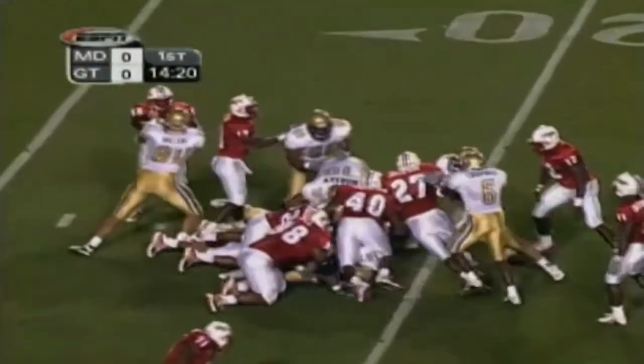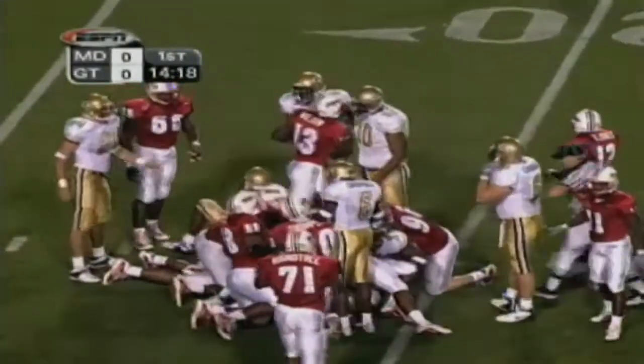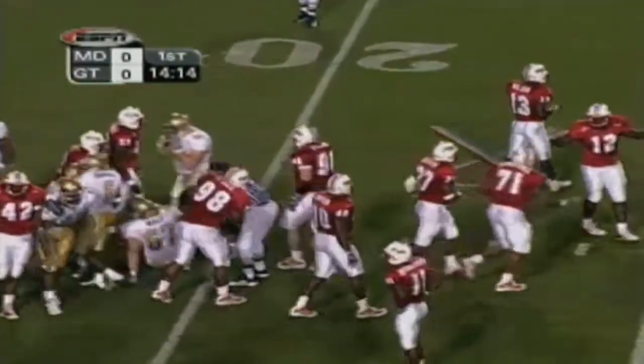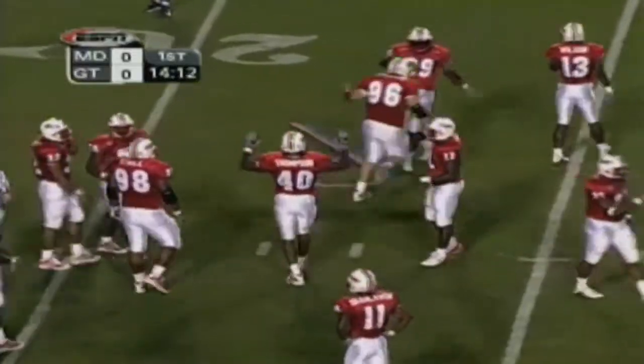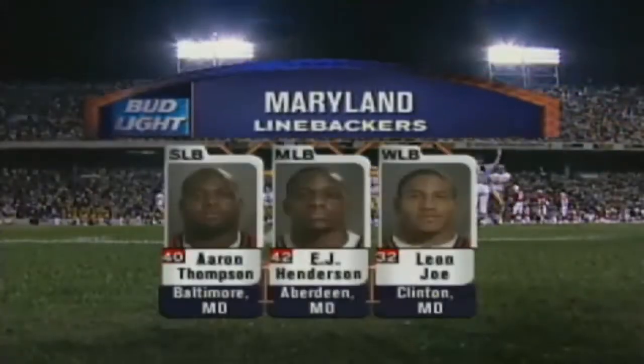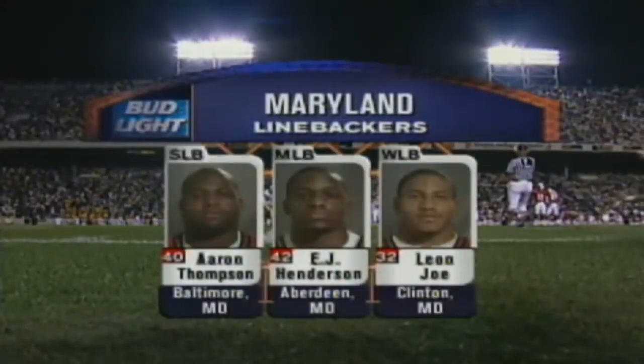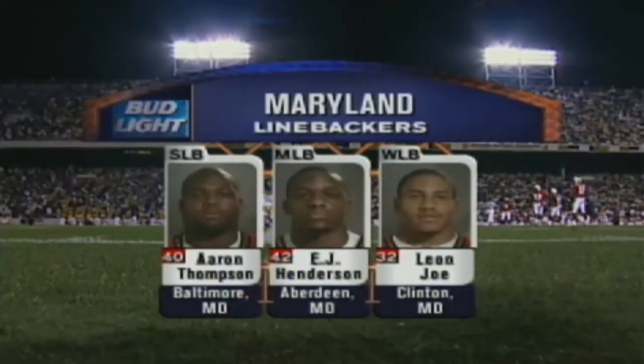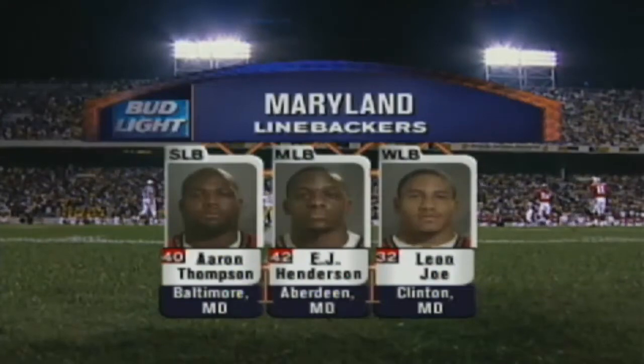A run with Joe Burns does not get back to the drive start at the 20, so it's third and about 11 coming up. Against this Maryland defense, it's been pretty good. Allowed 14 points per game. Playmakers here, Aaron Thompson, very consistent starter. 39th straight start. Henderson, their best defensive player. Leon Joe, the weak backer. And Kirk, a secondary, it's really playing well.